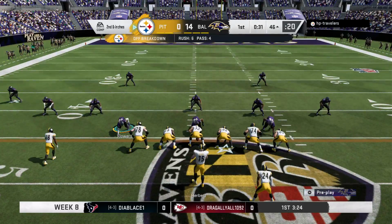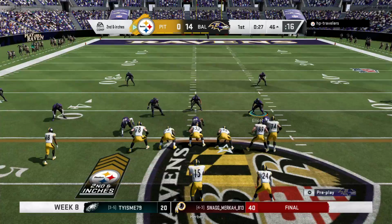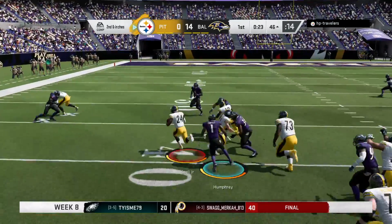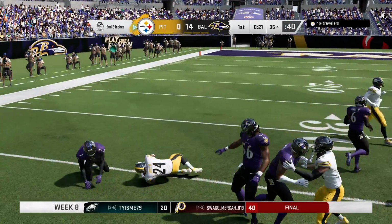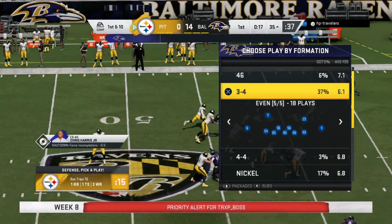So not quite a first down just yet as they come up on second and less than a yard. On second down, it's Snell. And he's got this down to the 35. A Steeler first down on the pickup of 11 yards.